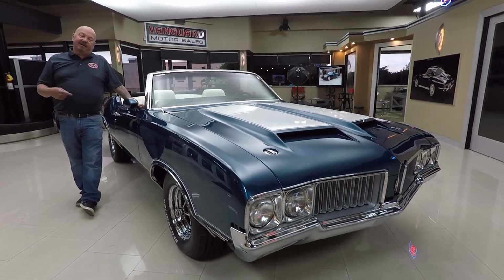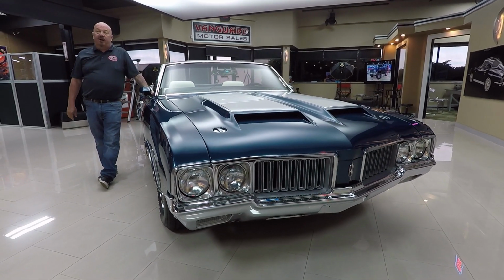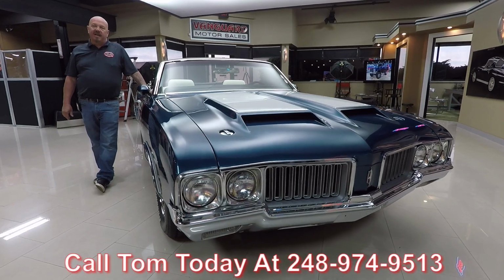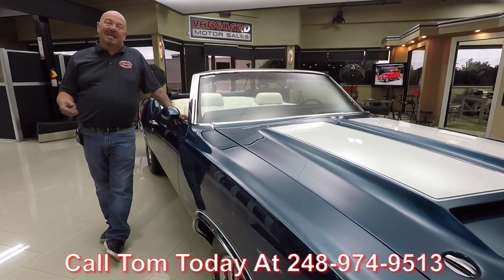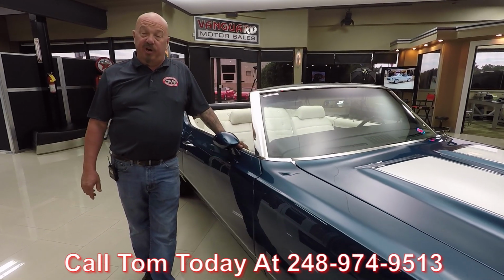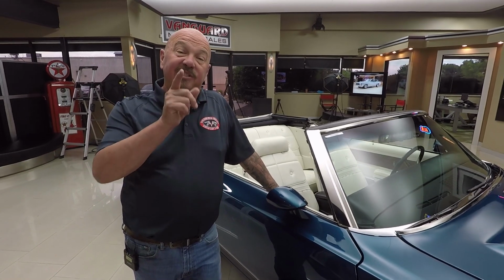When we get them back here to the shop, we inspect them so we can answer any question you have about the car. So call Tom at 248-974-9513 and he can tell you anything you need to know about this beautiful car. Now I'm involved in buying every one of the cars here at Vanguard, so what that means to you is you're getting my 35 plus years of experience helping you pick out your dream car.